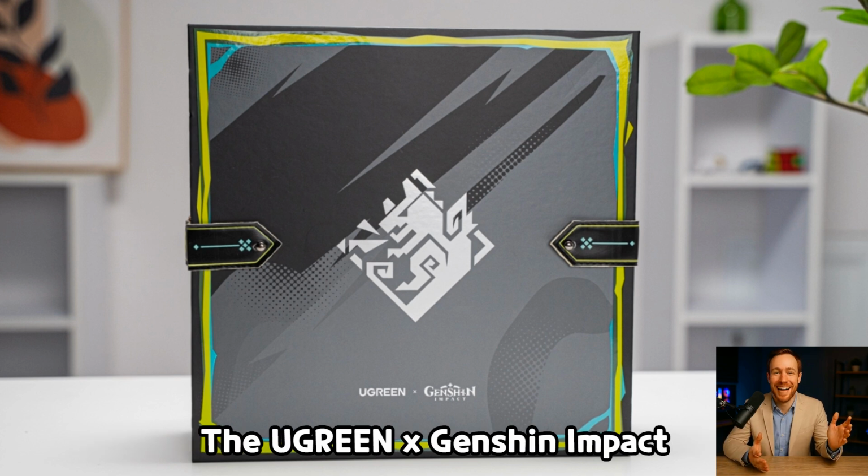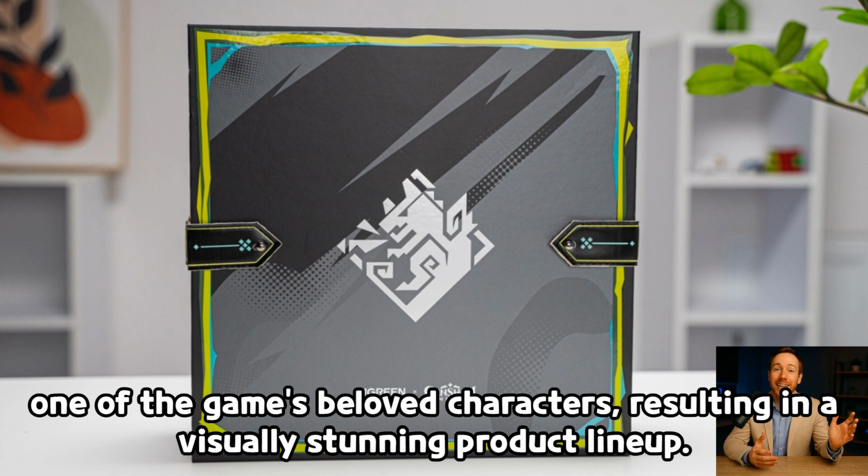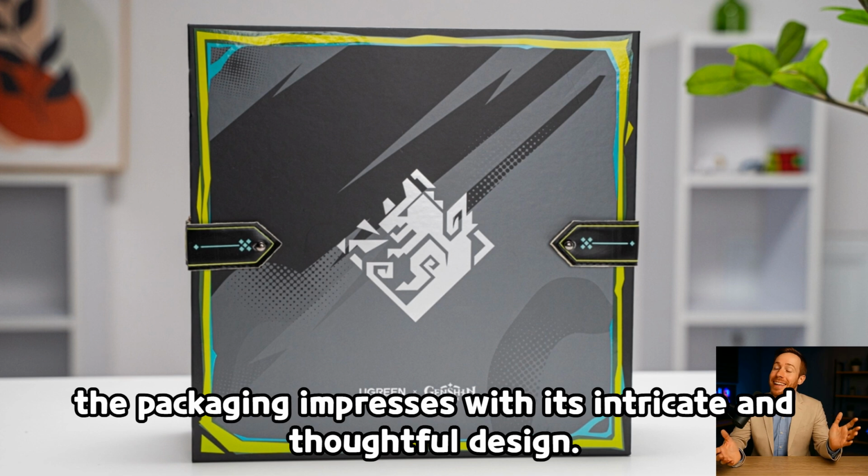The UGREEN X Genshin Impact Accessory Collection draws direct inspiration from Kinich, one of the game's beloved characters, resulting in a visually stunning product lineup. Right from the start, the packaging impresses with its intricate and thoughtful design.